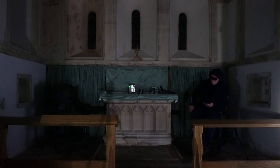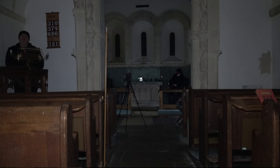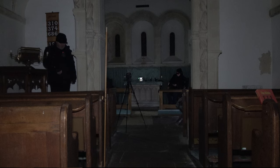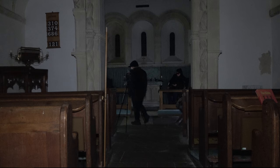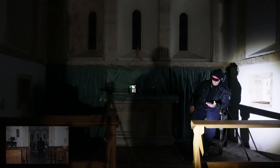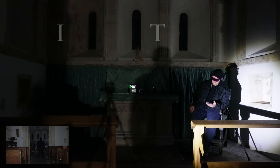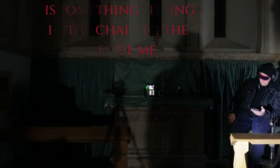Step through the veil and come into this environment. Maybe not on the door. I think I'm going to turn that light off actually around the corner. Let's give John a little bit of darkness. Can you see my shadow near John? I will take that as a yes. Could you maybe show yourself next to me? So I can see three shadows. Please come and show yourself in shadow.